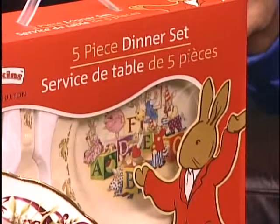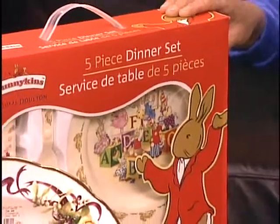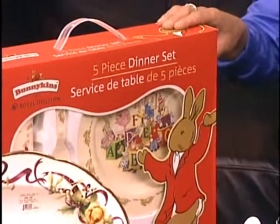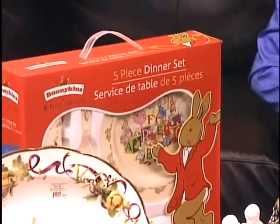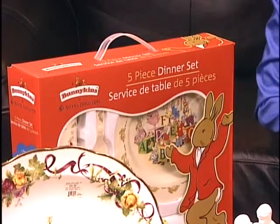Many folks recognize Bunnykins from back in their childhood days. Bunnykins, the figure itself, was actually drawn 60 years ago by a young girl. She was 14 years old, and she used to write notes to her family with the little Bunnykin figure. Well, her dad worked for Royal Doulton, and he took the sketch in. And they produce dinner plates.